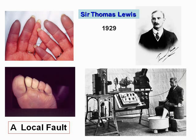In 1929, Sir Thomas Lewis, trying to figure out why there were individuals that had an exaggeration of this normal response to cold and heat, would develop Raynaud's phenomena. And after his clinical investigations, he decided that it was indeed a defect at the level of the blood vessel, not at the level of the brain, not at the level of the neurotransmitters that came from the brain, but a defect in the blood vessels themselves.